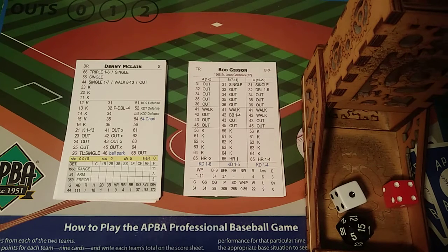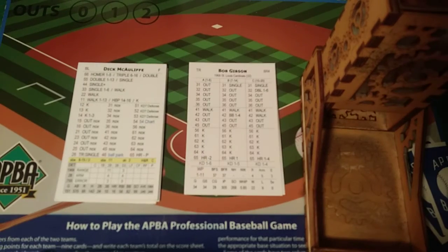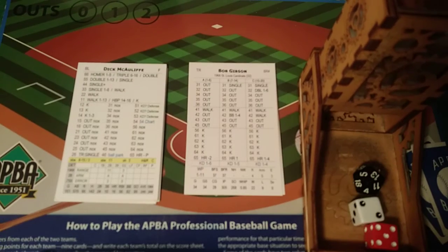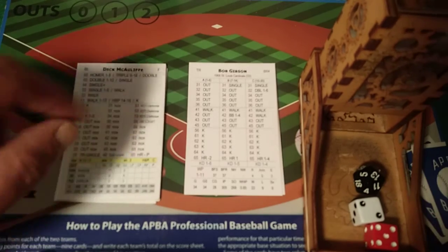He gets a 41. It's an automatic out. 15. He bats righty. That's a ground out to short. You've got 1 away. Dick McAuliffe is up. McAuliffe gets a 52. That's a defense check. Check the 20, a 13.